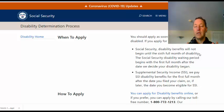So here's the key point. If you're just out of work for, say, 30 days and you apply for disability like most say that you should, you haven't really demonstrated that you've been out of work. And that's what you need to prove, is that you're not able to work. And not being able to work for 30 days is different than not being able to work for 5 months or 6 months, as far as demonstrating your inability to work. So that is one key reason.